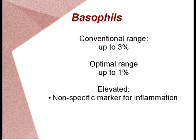Absolutely. Now, almost finishing up our white blood cell types are the basophils. And basically, they are a marker for inflammation. They're not really specific, so they're not going to pinpoint whether the inflammation is coming from, say, your knees or your muscles. But they are going to show that there is inflammation there, and that can be helpful if you're dealing with a lot of chronic pain, chronic fatigue, chronic skin issues, just to see how you're doing at addressing the inflammation.